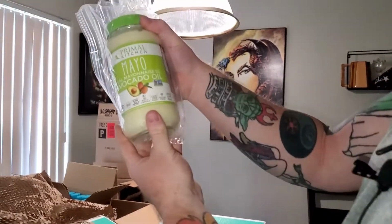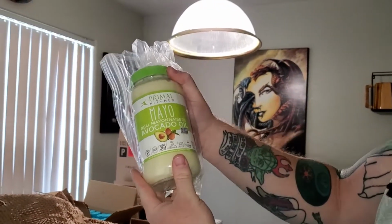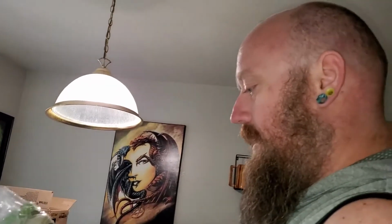Avocado oil mayo. Now, here's the important thing with mayo, is whether or not it is made with soybean oil. Soybean oil is highly inflammatory. There obviously are other things out there that are more inflammatory. If you have to get the regular mayonnaise at the store, you're going to be doing okay. I've been using the regular mayonnaise for the entire 2 years that I've been on keto, and obviously I'm still seeing results. You see my before and after pictures.